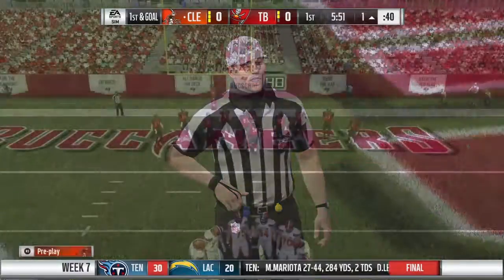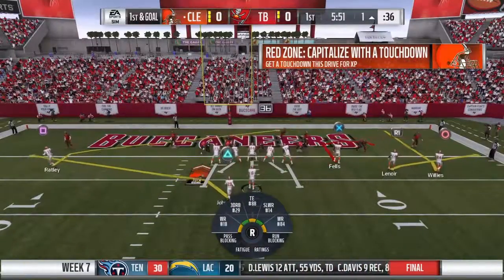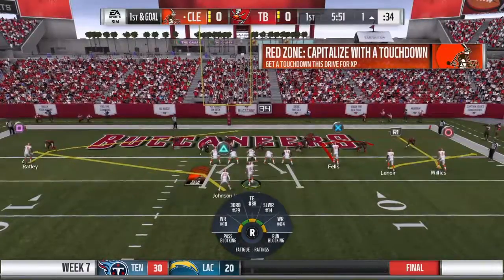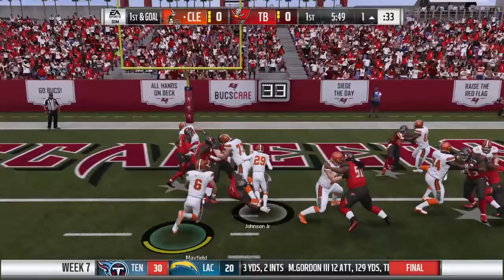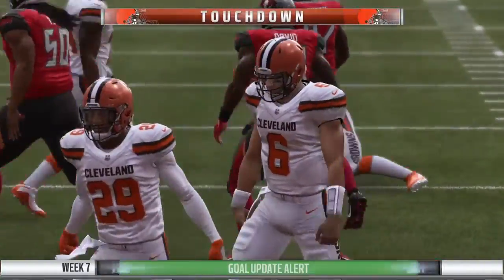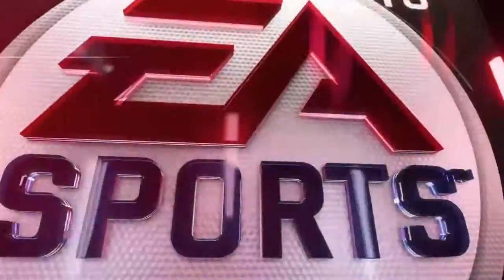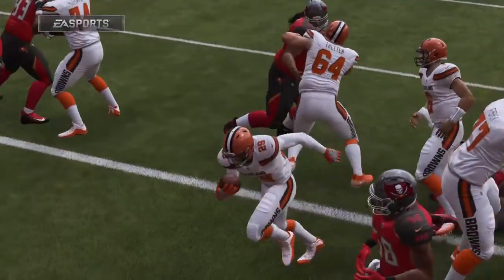After review of the play, the ruling on the field stands. Well, he challenged the play. It did not pay off. And that means he lost a timeout in that challenge. And as a coach, and he takes this one in for a Browns score. Duke Johnson, his first touchdown on the year. And the Browns have taken the early lead.